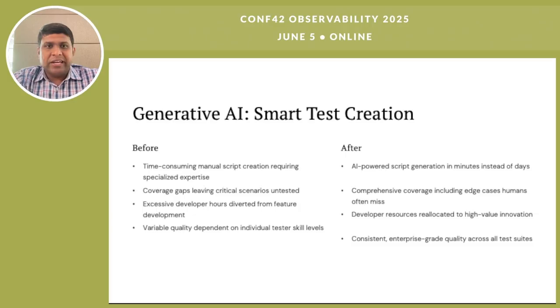So the first one is generative AI, right? Before generative AI, you have time-consuming manual script creation requiring specialized expertise, coverage gaps leaving critical scenarios untested, excessive developer hours diverted from feature development, and variable quality dependent on the individual tester's skill levels. After generative AI, we are talking about AI-powered script generation in minutes instead of days, comprehensive coverage, including edge cases humans often miss, development resources allocated to high-value innovation, and consistent enterprise-grade quality across all test suites, not just one area where you have the experts.